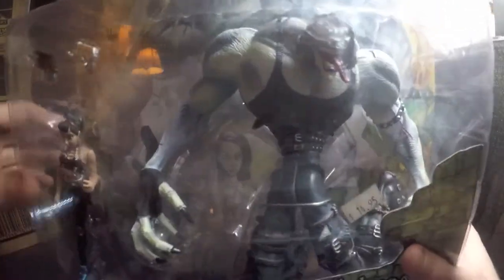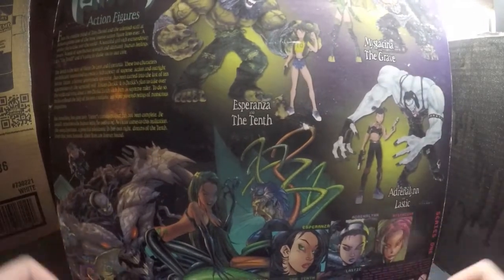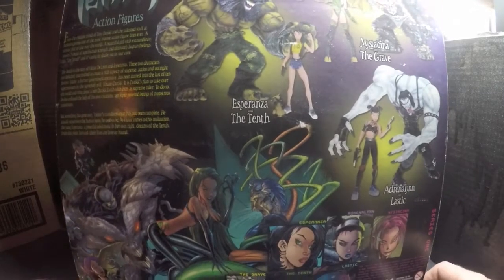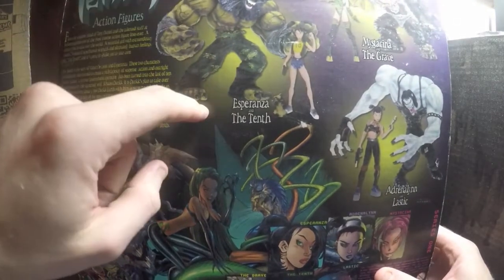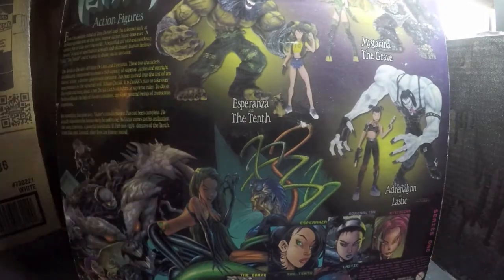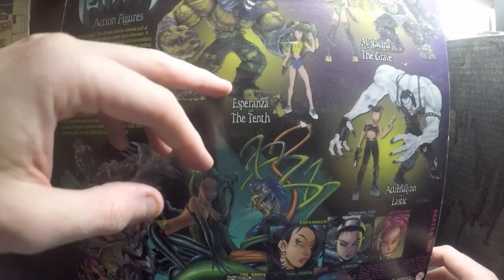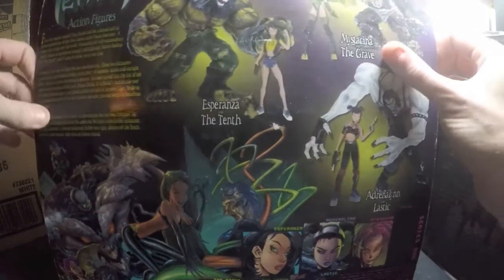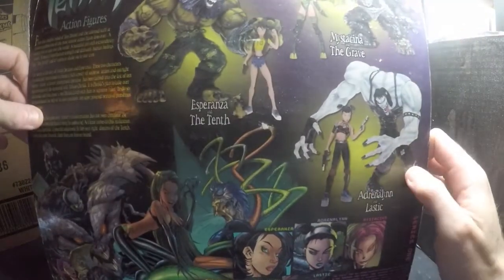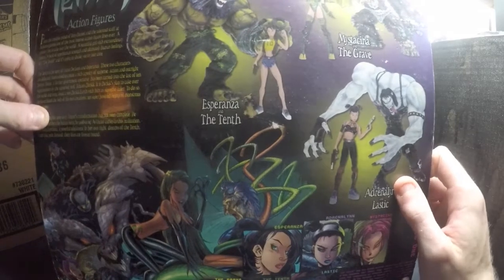If we look at the back of the figure, they provide a lot of detail as to what this line and what the series is about. So starting off, you have Esperanza and the 10th, which I assume they are the protagonists of the series. You have Mysticina and the Grave up here as well, and then down here you have the figures that we have, Adrenalynn and Lastic. So three different sets.